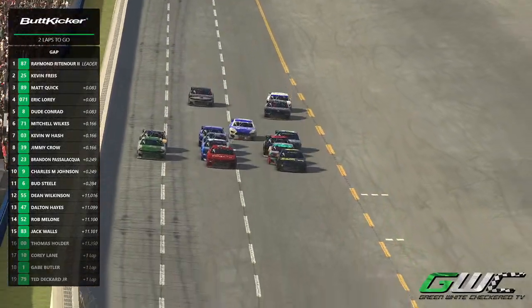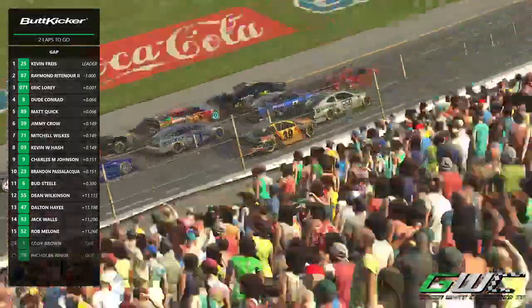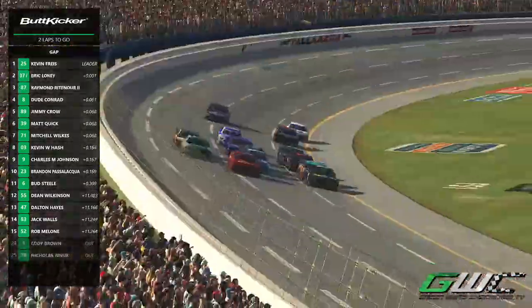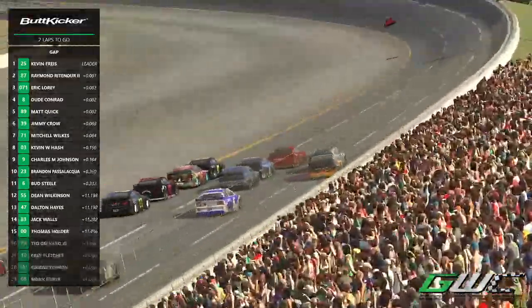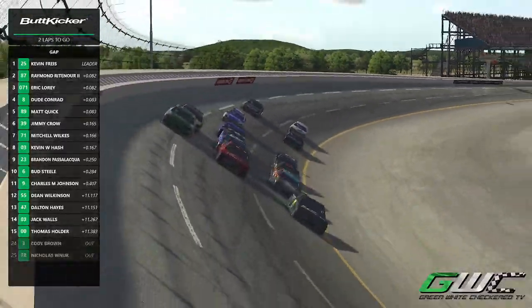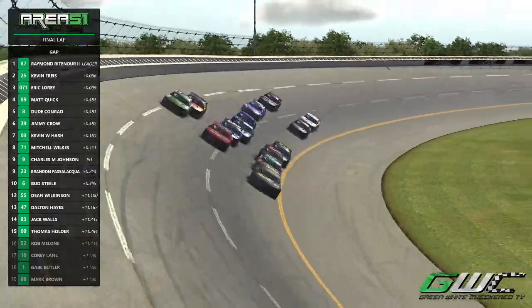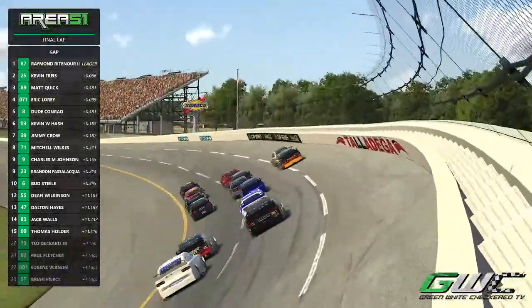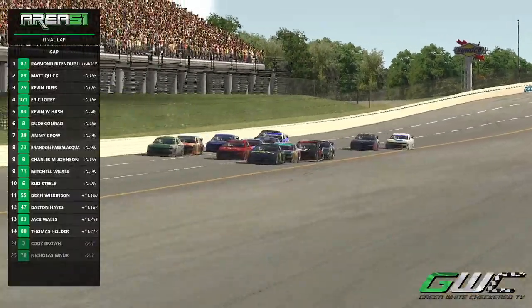So you see, looks like Bud's decided to get to the middle bottom here. So now it's going to be Eric Laurie on the top with Jimmy Crow pushing him as we're going to get the white flag. So from here, if there's an incident, they have to race back to the line. First one across the line is going to be the winner. So right now the leaders up front are the 87 Raymond Rittenauer, 25 Kevin Fries, 071 of Eric Laurie, the leaders on their respective grooves here.